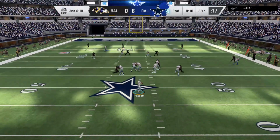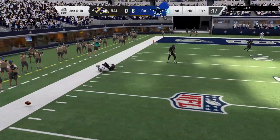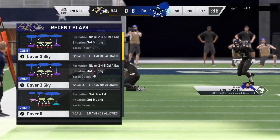Now Prescott. And that'll be incomplete with just 6 seconds left on the clock. The former first-round pick Marlon Humphrey there to get a hand on it.